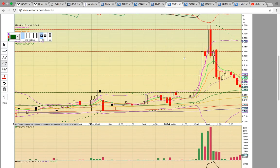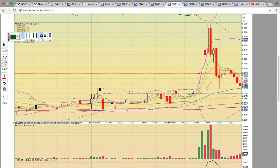Okay, now let's take a look at the RVP 15-minute chart. This is a 3-day chart. This shows the really tight Bollinger Bands before the breakout. Notice how the Bollinger Bands were really tight, and then it started riding above the middle Bollinger Band. Notice that it's above all the moving averages here as it's cruising above the middle Bollinger Band. That signaled it was in play. Down here you have the 300, the 200, the 100, and the 50 simple moving averages, and then you have the middle Bollinger Band, which is the dotted purple line, which is also the 20 simple moving average.